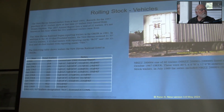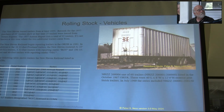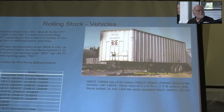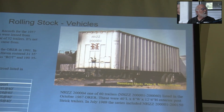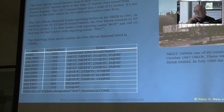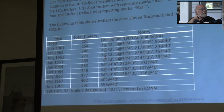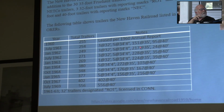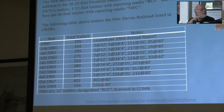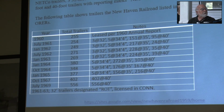In the 1960s, the ORER started including information on trailers. So that's what we're going to be looking at the next few minutes. These are just various versions. I pretty much have their leased trailers summarized over here by year, and then going into the notes section of the ORER. The thing to notice here is in '61, they had a number of 32, 34, and 35-foot trailers. And when you get down to '67 and the end of the New Haven, they were all exclusively 40-foot trailers. So that's a fairly rapid change in standardization and trailer length.